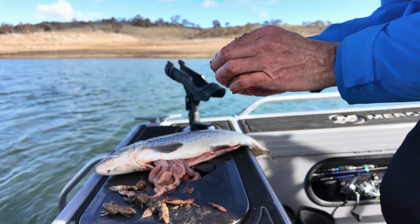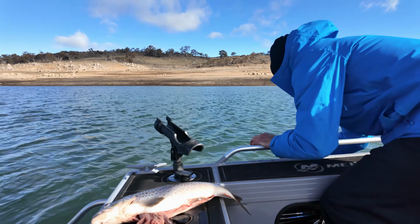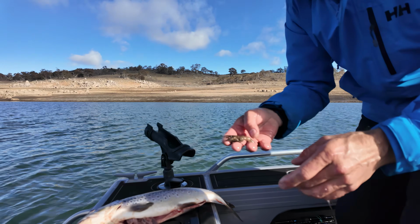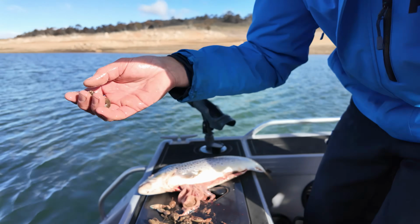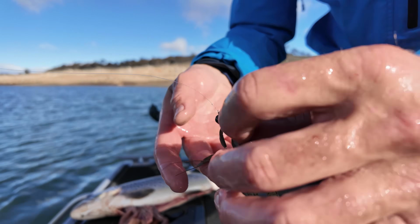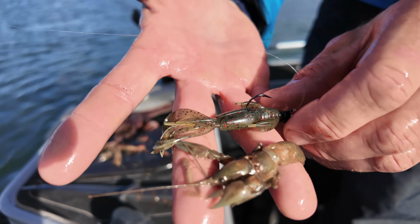Give me one second. Watch this. So you can see there, he's crunched down on that yabby when he's eating it, the holes in the head. Wonder why they're eating that. How's that for a bit of match the hatch?